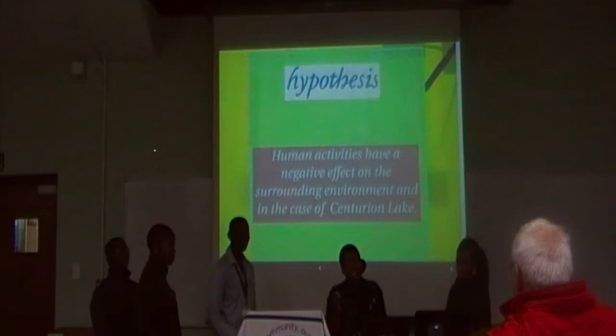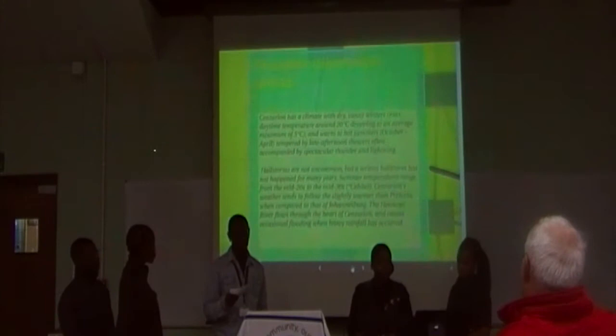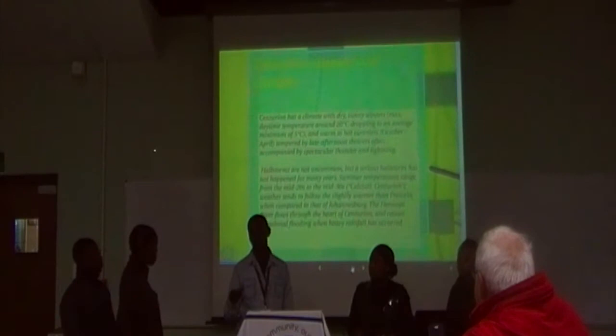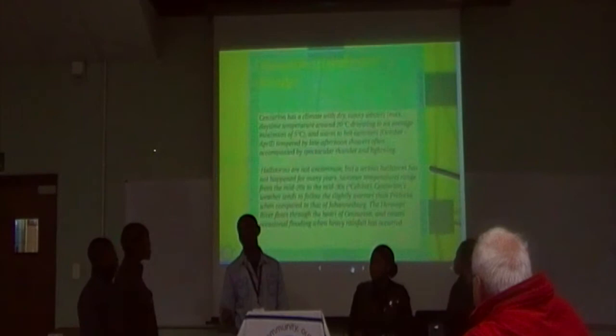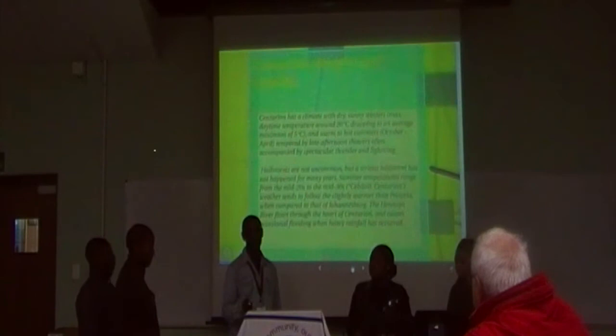Hey guys, the climate of Centurion is very ambiguous to even look at, because climate change occurs gradually. Centurion is located on a highveld, which is a region at a higher altitude. It's just like Johannesburg and Pretoria, which experience summer temperatures that vary from 30 degrees to the mid-20s, and winter temperatures which vary from 5 degrees in the morning to 20 degrees in the afternoon. This is because of the high pressure system that is dominant over South Africa in winter, and in summer it's because of the low pressure system that is dominant over South Africa.